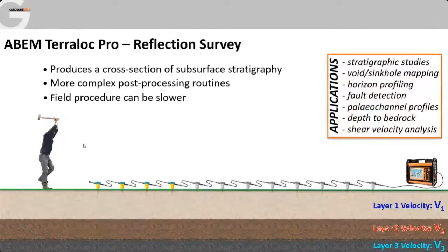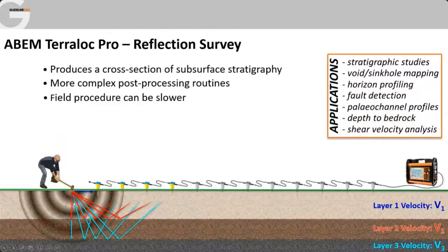So in reflection survey, again, we're hitting the ground, generating a source from something, either a mechanical source or here me sweating slightly with a sledgehammer. And the energy extends out, as we said, through that first layer without deviating until it reaches an interface. And then some proportion of the energy will be reflected back to the surface. And the angle that it gets reflected back at is equal to the angle that it meets that interface. So it comes in and goes back out symmetrically. Again, depending upon the velocity contrast between the layers, some of the energy will go into the next layer, and then we'll get more reflections from subsequent interfaces.